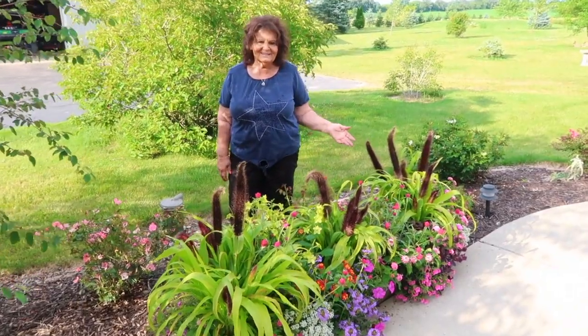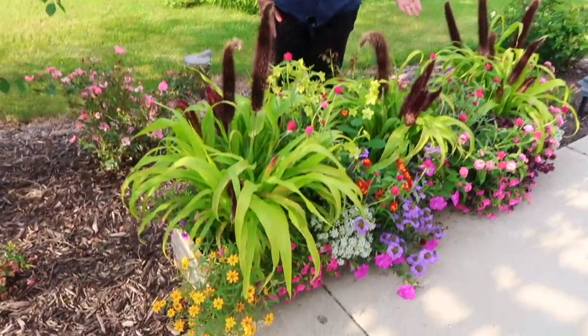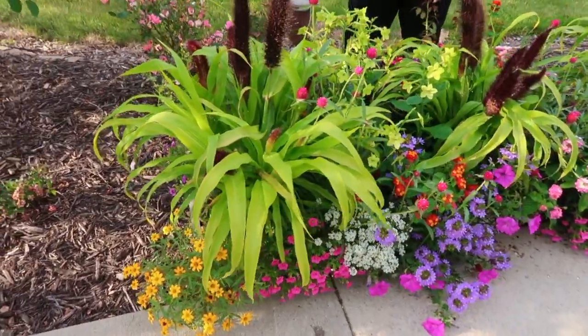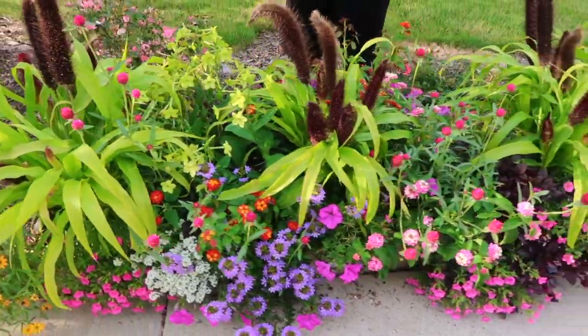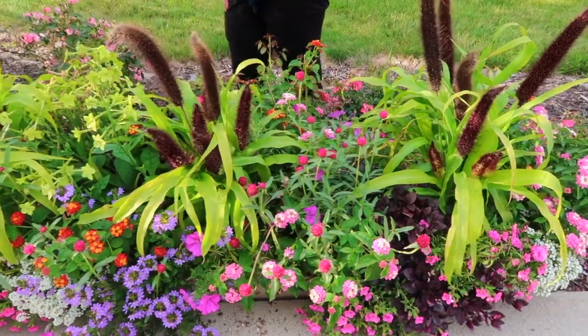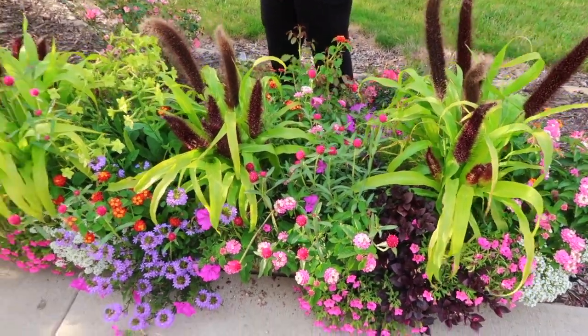Here's one of my window boxes and I just put it on the ground. It's one of the last things I did for the season. In fact, I made this the day we closed. I finally got some extra time. And a lot of this is just done with annuals. And I don't think I have $30 in the whole basket, in the whole window box.